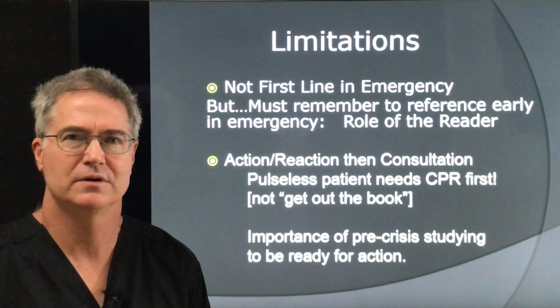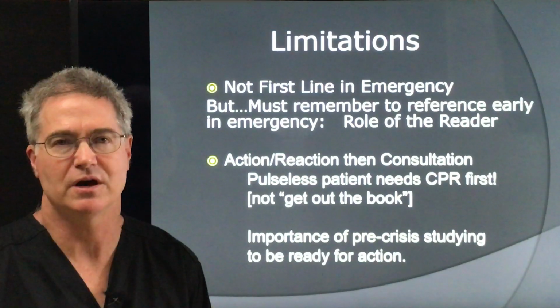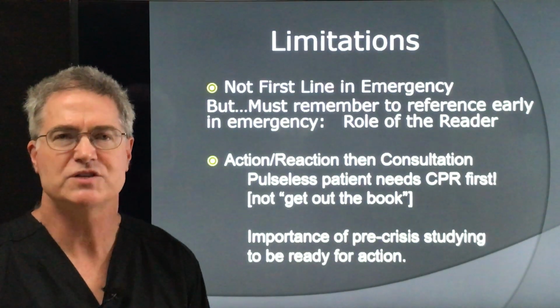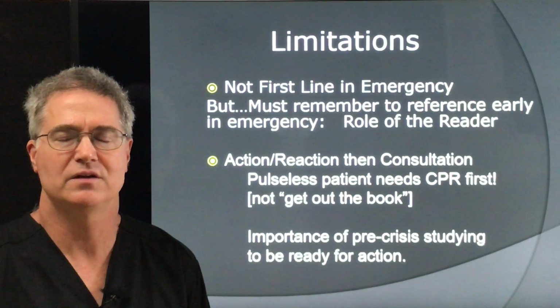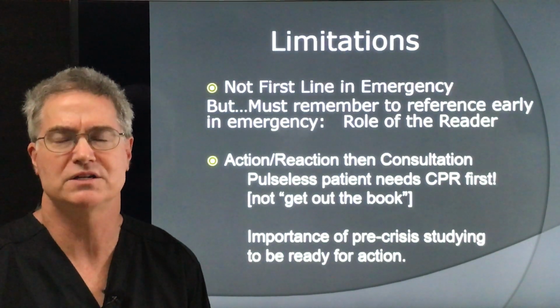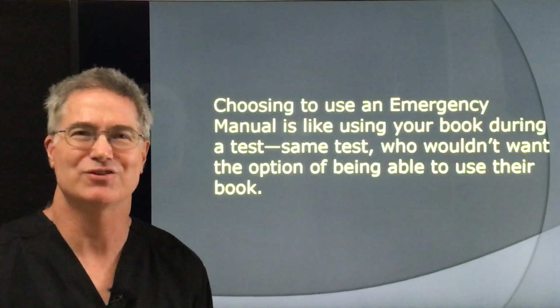Most important, remember, it's not first line. A patient in cardiac arrest needs CPR, not go get the book. And this is where the importance of pre-crisis training is. So you know the first few steps to get initiated. And then when you've started the process, you can get to the manual to see what other important steps you need to do. So here's how I look at it.